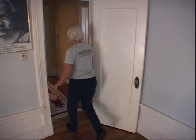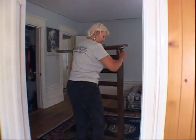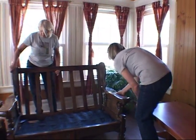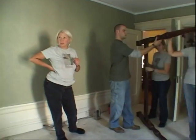It's a fairly big project because it's a huge house. We need to move a lot of furniture, and that's big because that requires some muscle. And we'll take everything down off the walls and off the windows and work from a clean palette.